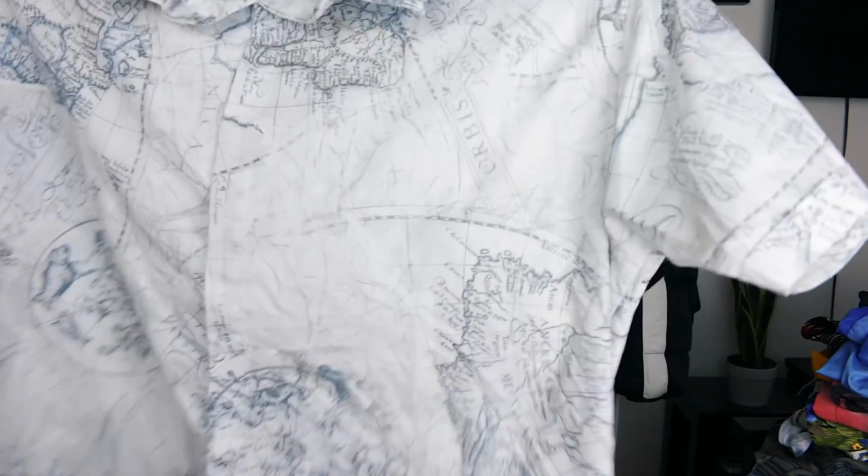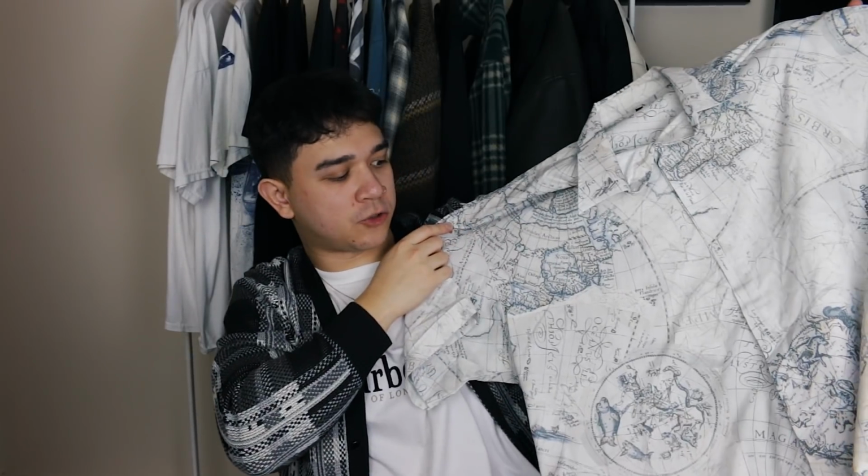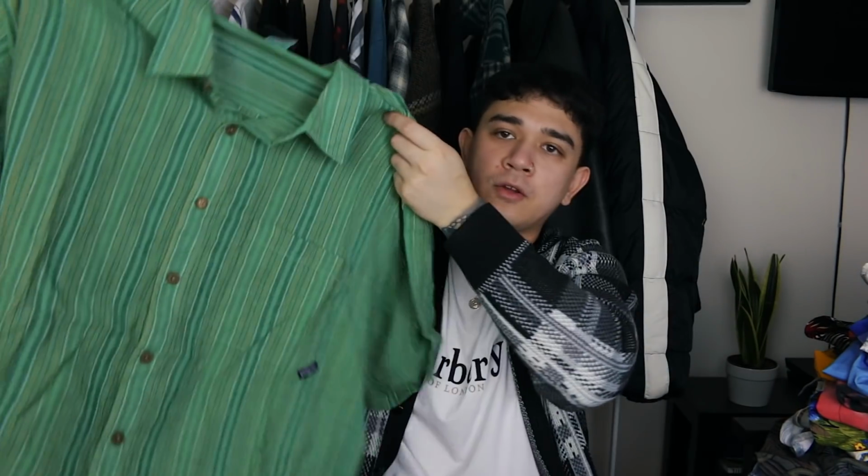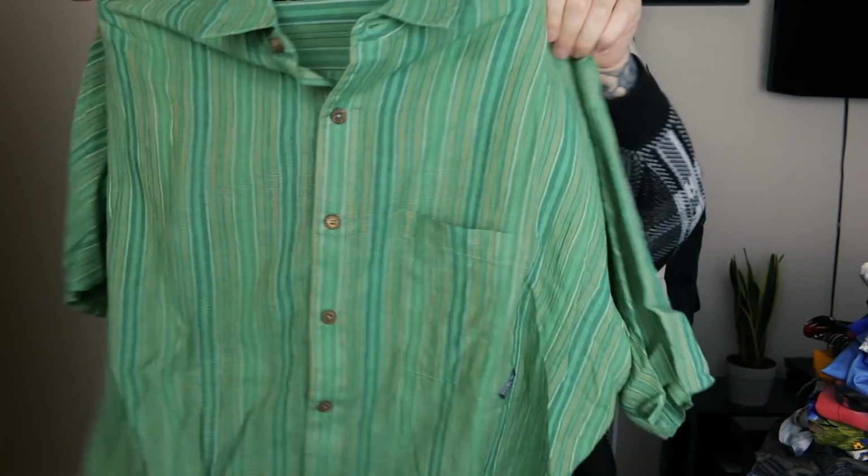I don't know if you've seen this one. I kind of vaguely remember putting this in a trip to the thrift, but this one's just like a map of the world, kind of. You love to see it. Another low-key Patagonia t-shirt. Again, you love to see it.